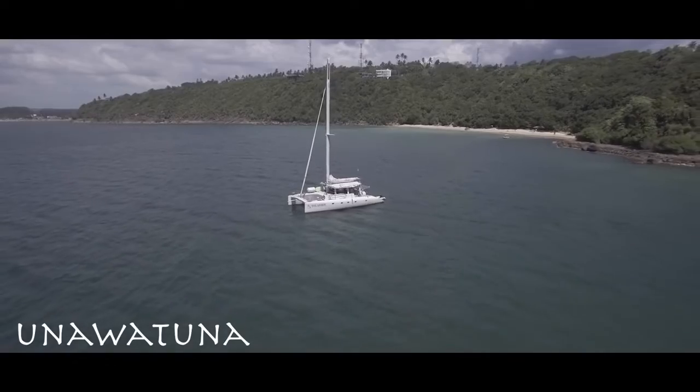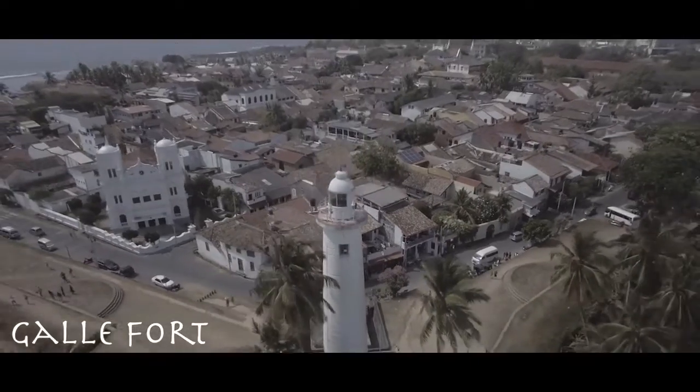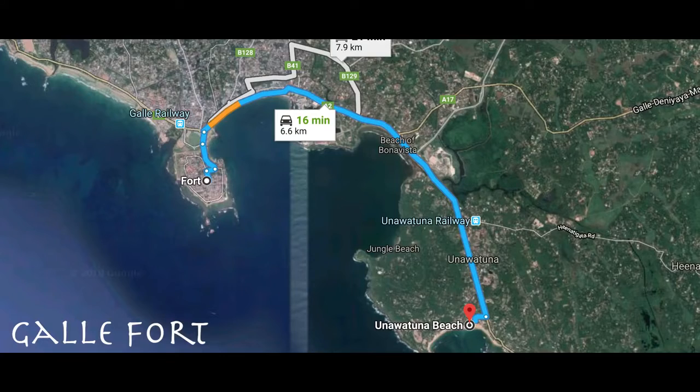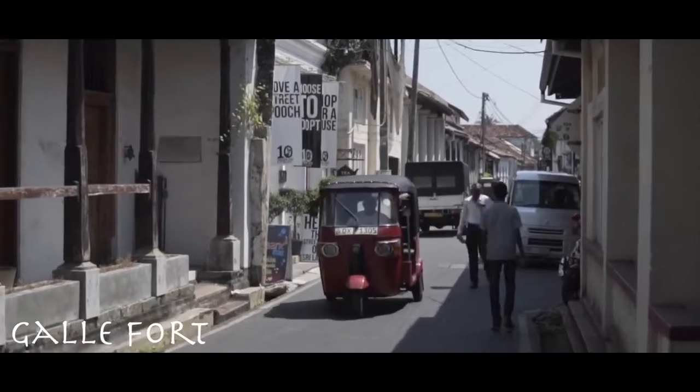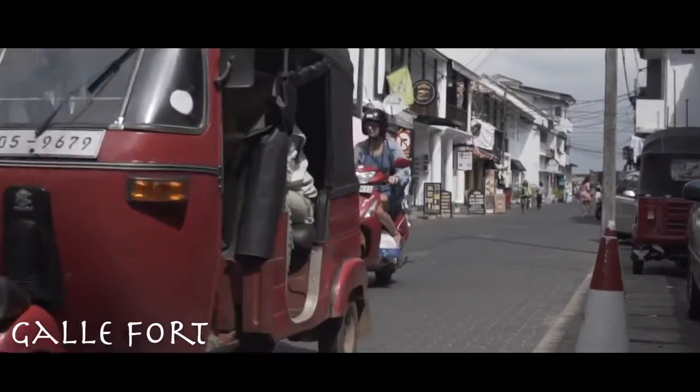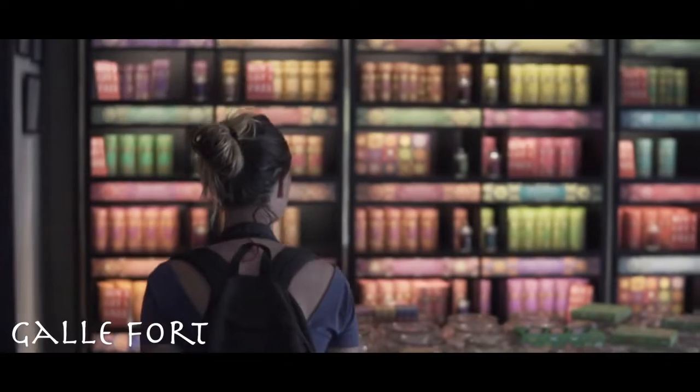While we stayed at 𝙬𝙬𝙀𝙀 beach, we hopped on a tuk-tuk and went to see Gull Fort. It's about a 20-minute drive away, so you could easily make it into a day trip. This fort was first built in 1588. The fort has been turned into a touristy hotspot with boutique shops, trendy restaurants, and hotels.